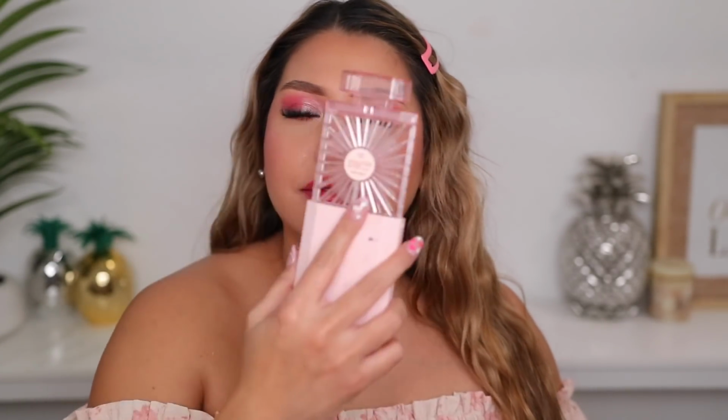Okay, so now I'm going to try this Plumpet setting spray. Has a very good spray. Let's just say that. Bust out my favorite body scrub, I swear. Bust out my favorite crystal fan. And that is it, you guys.